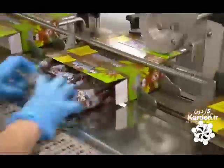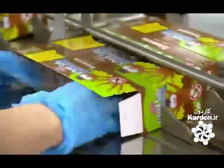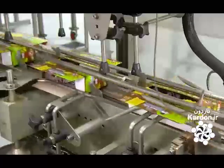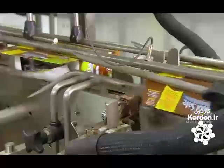A robot opens a box and sets it on a conveyor next to the brownie line. An employee then places 8 packets of brownies in each carton. They ride by a rotary device, which automatically folds the ends of the cartons. Then the boxes are glued shut.